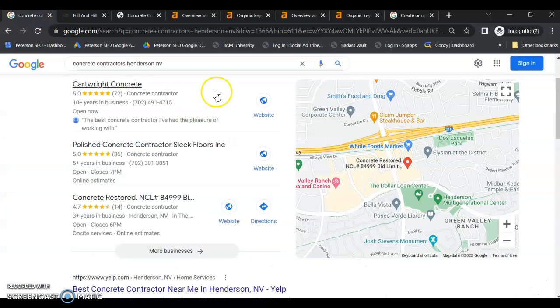And then the last part is this Google Maps section. Your goal should be to be in the top 3, because 30% of people search here and don't search anywhere else. So if you're not listed in this top 3, you're leaving money on the table and sending those customers to your competitors. Now, in order to get in the top 3, there are several factors, including website performance.